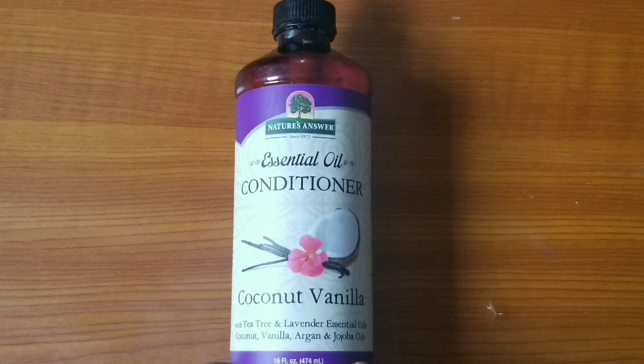So another reason why I'm going to tell you that you should use this product is because it is certified organic. What does that mean? It means that all the products that have been used in making this essential oil conditioner are organic products. And I tell you, there's nothing as good as using organic products.